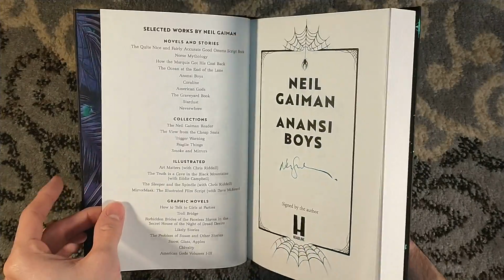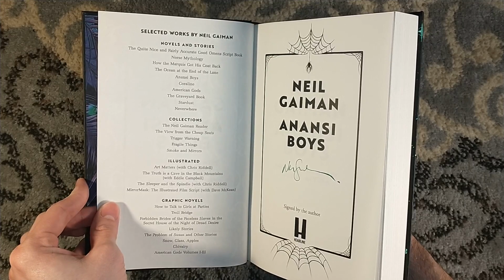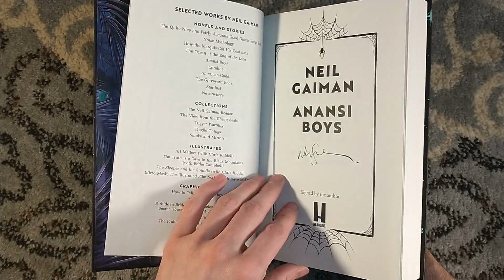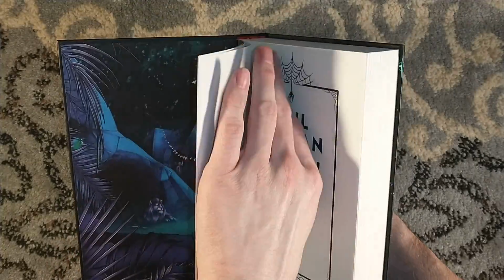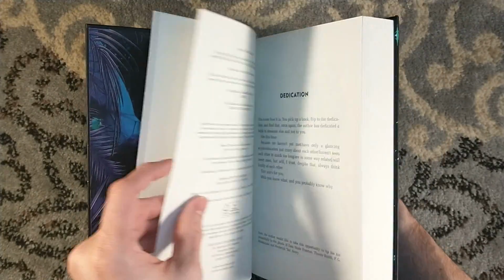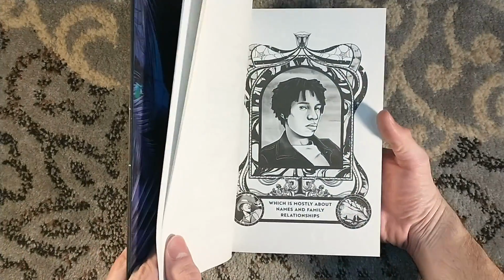Nice little end papers there, including selected works, novels, and stories. Oh, well, they're combining novels with little novellas, like How the Marquis Got His Coat Back, as well as other illustrated works. This is illustrated by Monet Alyssa. There's not a top edge stain, right? No? Yeah. Why are the pages sticking together up at the tops? Being a UK edition, it probably has a glued spine. That's not to say that all UK editions have glued spines.